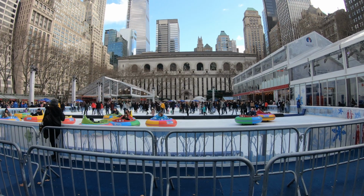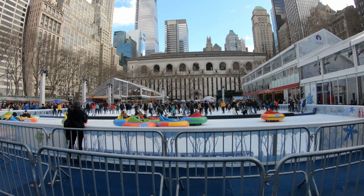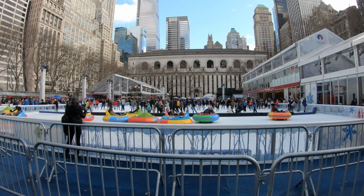Not only is there the skating rink, but there's this, it looks like some kind of ice bumper cars or bumper toboggans, or I don't know what you'd call it, but it is all on ice.